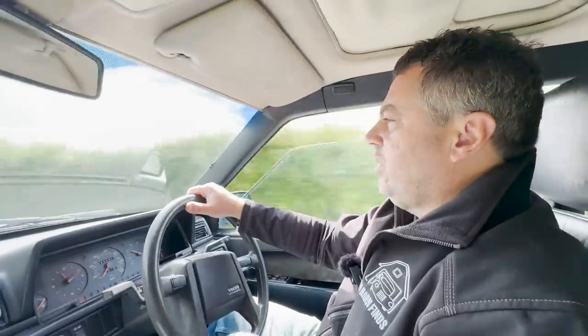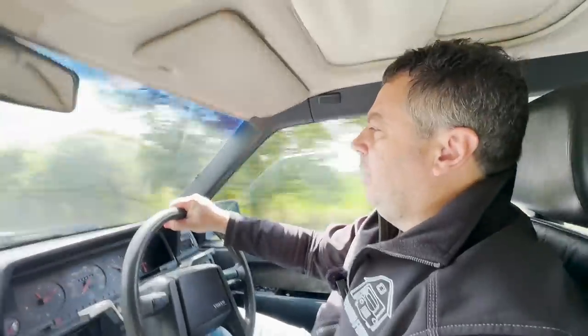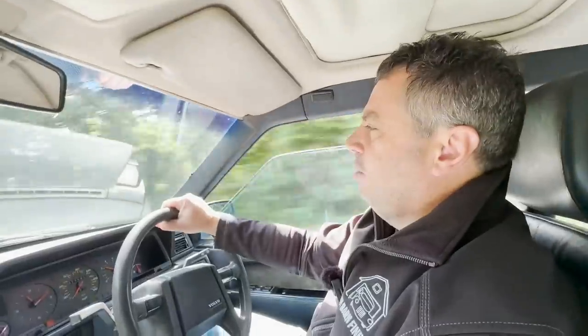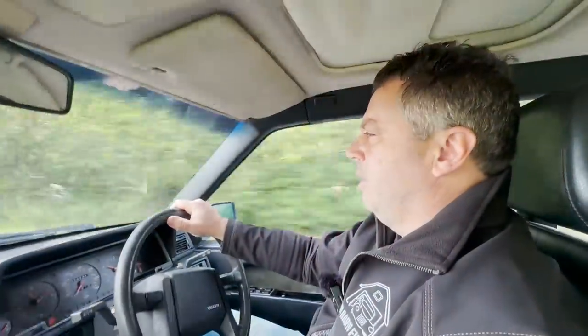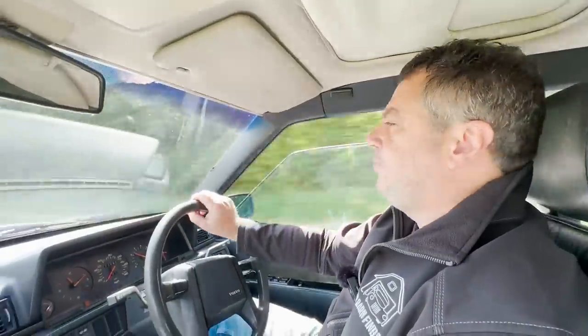The clutch on this car is quite high. I'm not going to change that or bother about it. For us, it's here to do this 20,000 miles, so we'll just see if it does it or not. If it needs a clutch in those 20,000 miles, it'll get a clutch. But at the moment, I'm not going to touch anything like that. There you have it. We're nearly there.